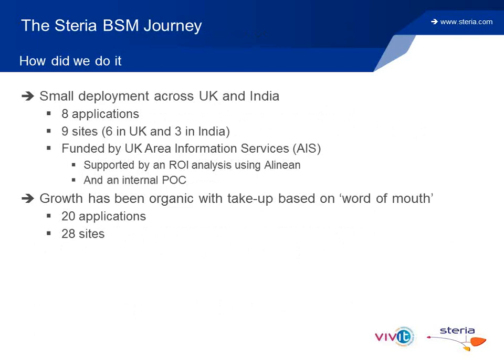The project itself was funded by the UK Area Information Systems team, AIS, our internal management team, because they were the ones who were feeling the pain. They were the ones who the users were complaining to on a regular basis that the services being delivered from the UK weren't acceptable. We supported the project with an ROI analysis using the HP Alinea tool and with a small proof of concept run internally.